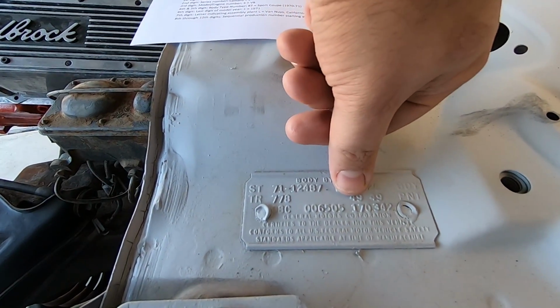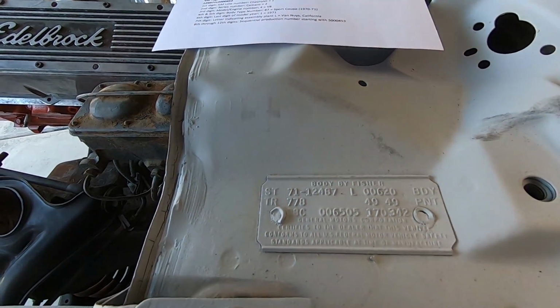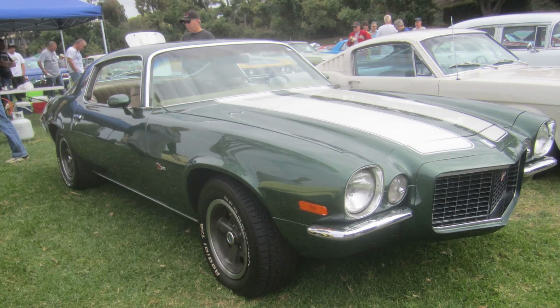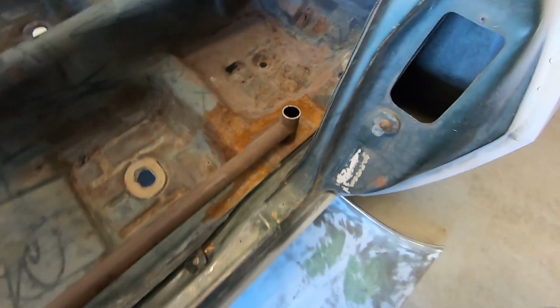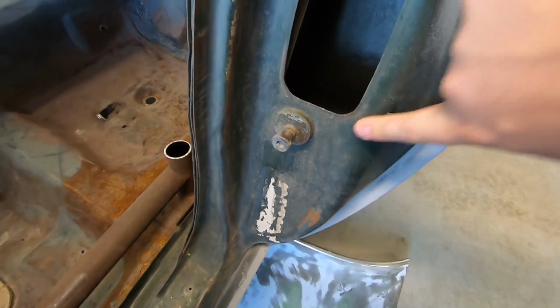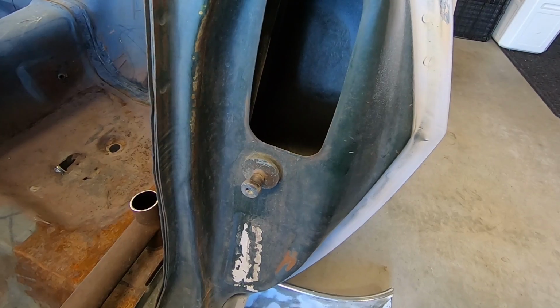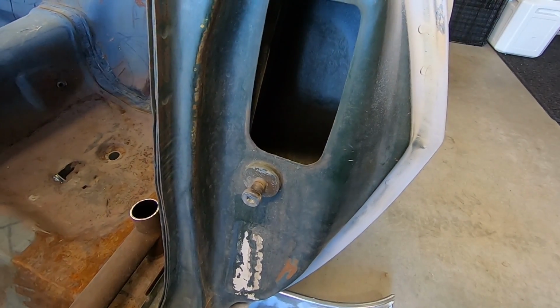But these next two numbers are the paint numbers, so your upper and lower body, 4949. Mine was a beautiful antique green, and actually we can prove it, because the actual color is still here in the door panels. So it was a nice antique green. Yeah, this car will never be that color again.